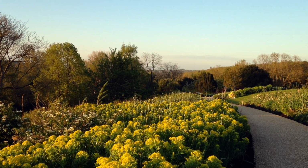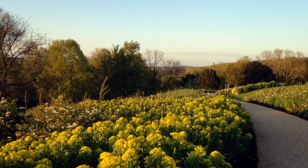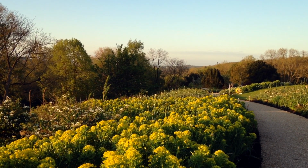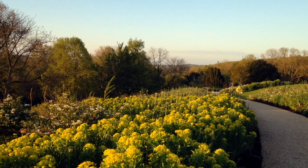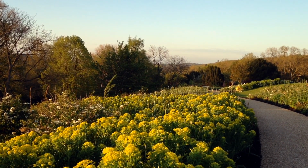And this plant here, which is forming those lime green mounds, is Euphorbia palustris, or the marsh spurge. Its growth really races in the spring. It has long-lasting flowers and does not require staking, and likes a rich, fertile soil.